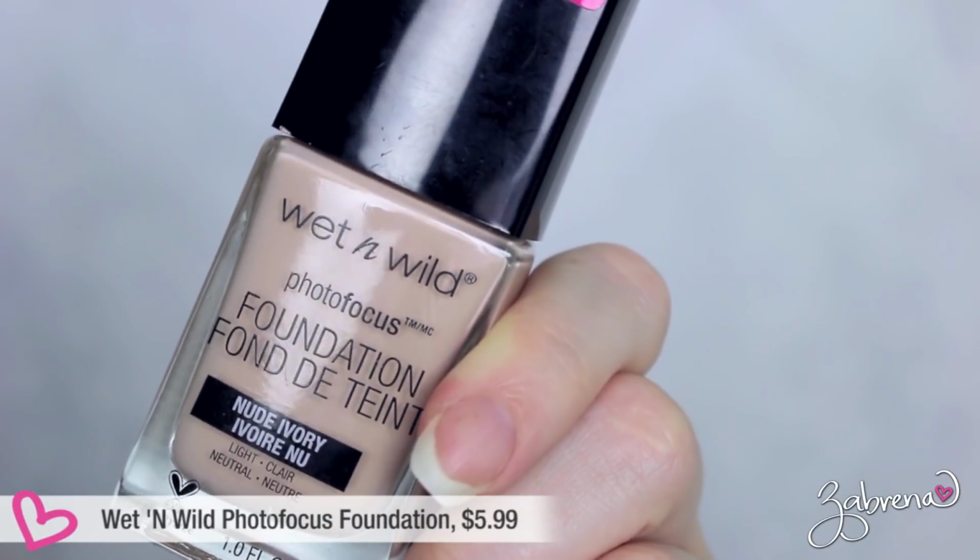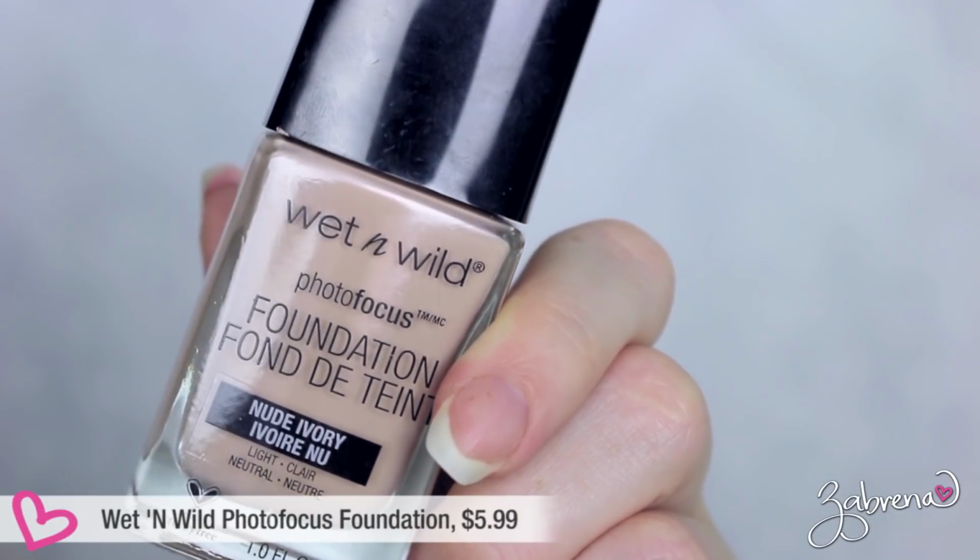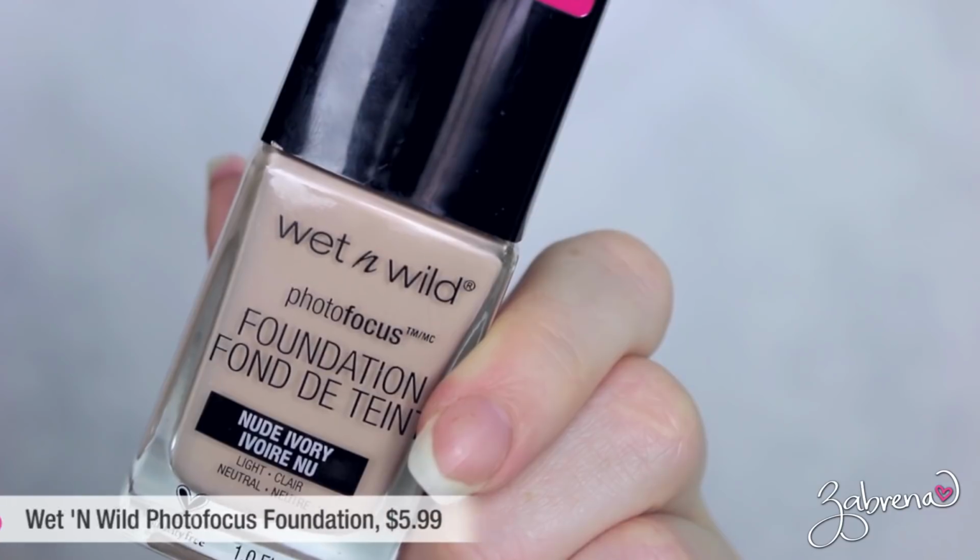Another favorite drugstore foundation of mine comes from the brand Wet n Wild. And now don't judge this one based on the price tag, because it is really awesome stuff. This is their Photofocus foundation. It applies beautifully, blends in effortlessly, and it gives you flawless results. The best part is it looks like skin on application, and again, really, really affordable.